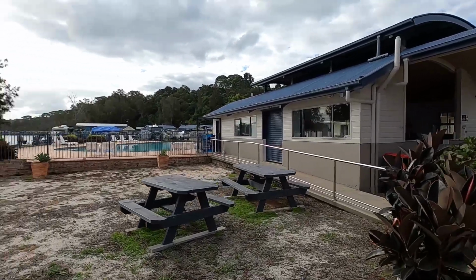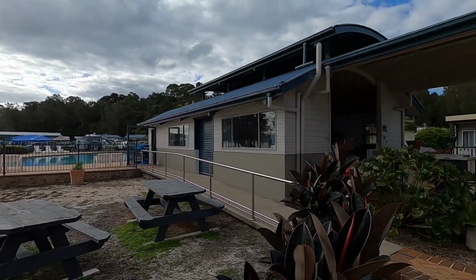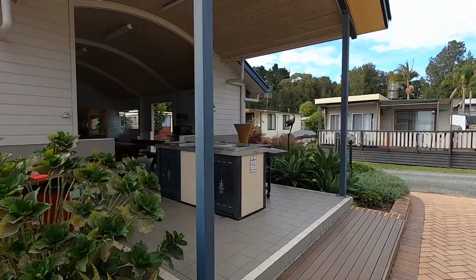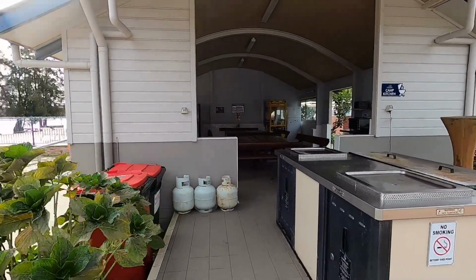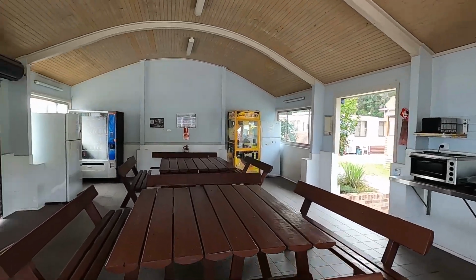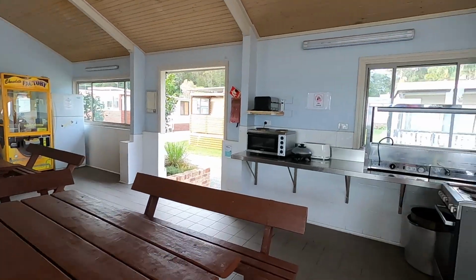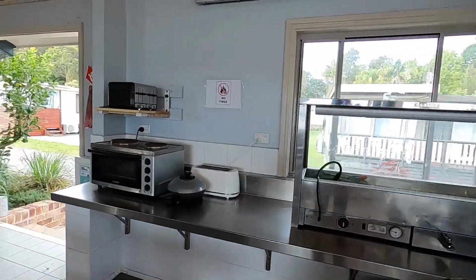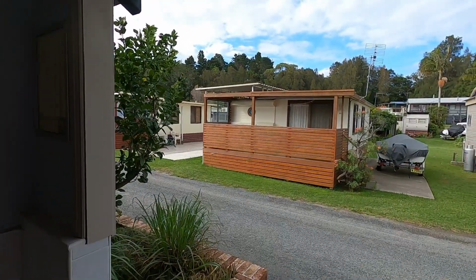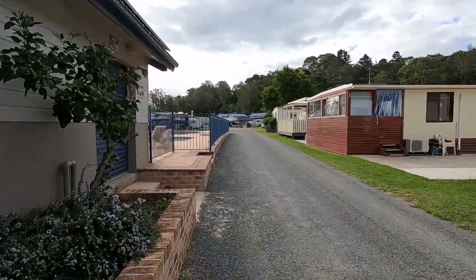Hello. This week we're back on the south coast. We're at Tuross Lakeside Holiday Park. This is the camp kitchen. There's lots of cabins here, but they've also got caravan sites, like $40 for power and water, and $35 for unpowered.